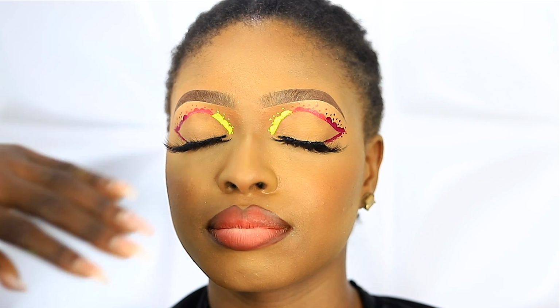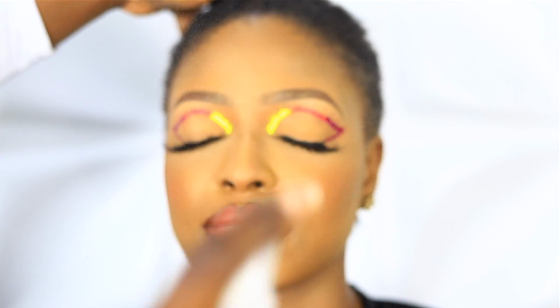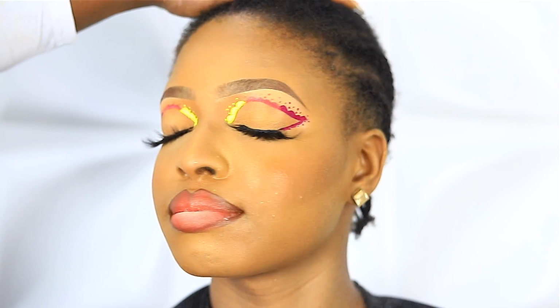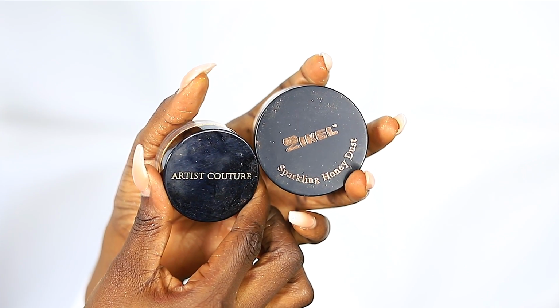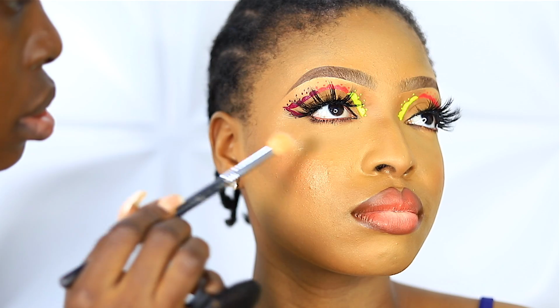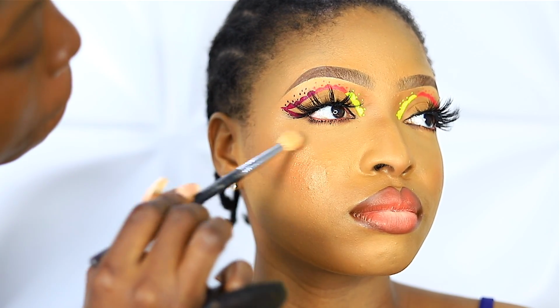For highlighter, I'm going to be mixing these two highlighters, the Artist Couture in Sugar Daddy and this one from Zickel Cosmetics. But I sprayed the face with setting spray first so that the face is a bit moist, so that I can take in the highlighter very well.